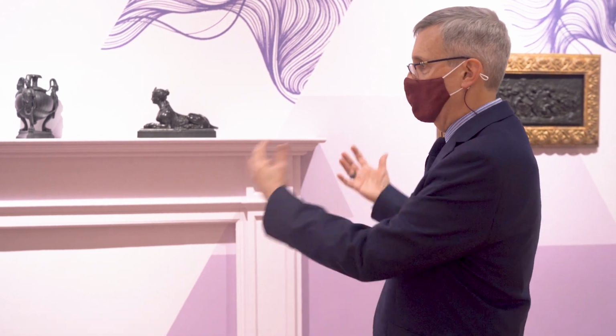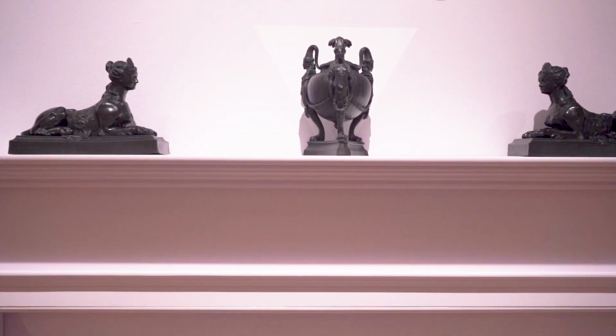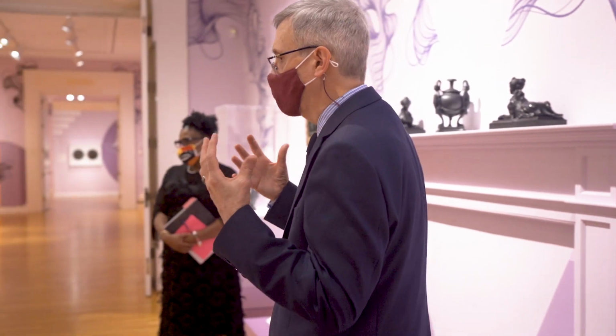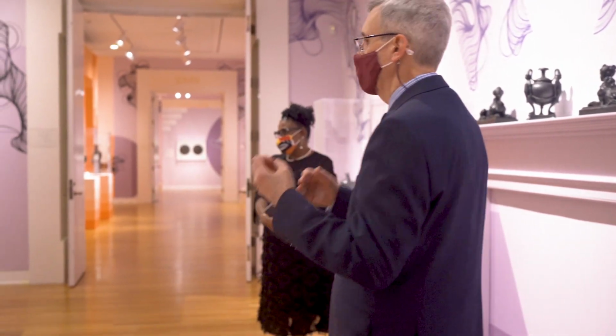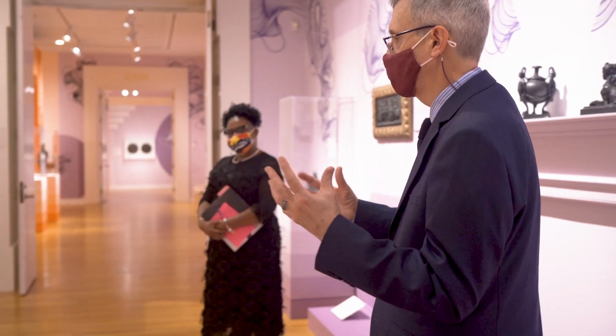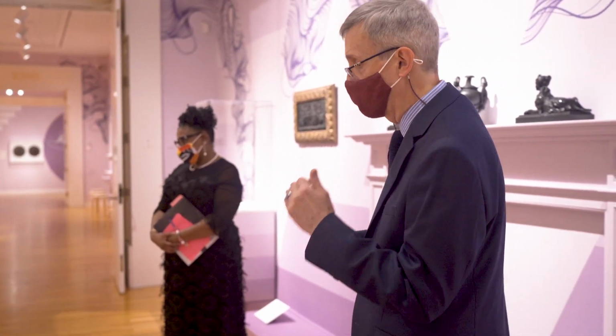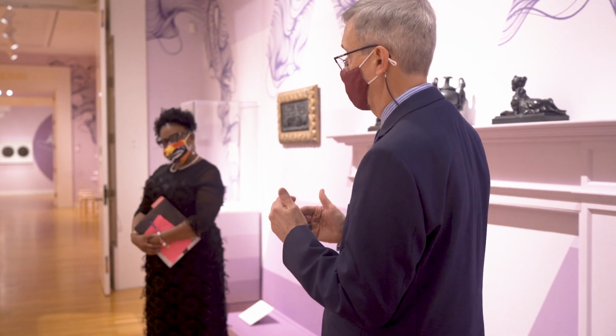And so in this showroom that's meant to be the drawing room, we have this lovely fireplace where we have a garniture of sphinxes and a quirky vase on it to give people an idea of what those objects might look like in your own living room. The gallery is filled with vases, and the vase form just takes off at this time period, becomes very, very popular. Wedgwood himself writes about that on a number of occasions to his business partner, Thomas Bentley.